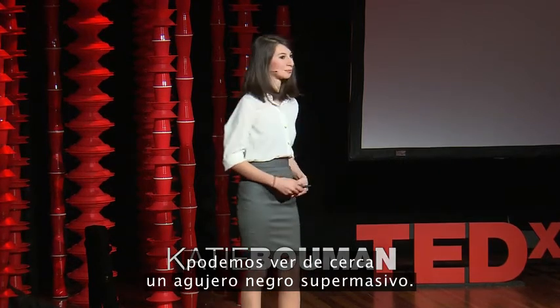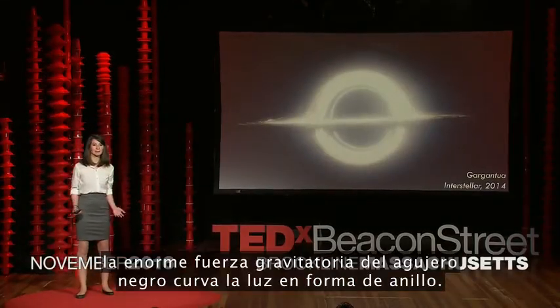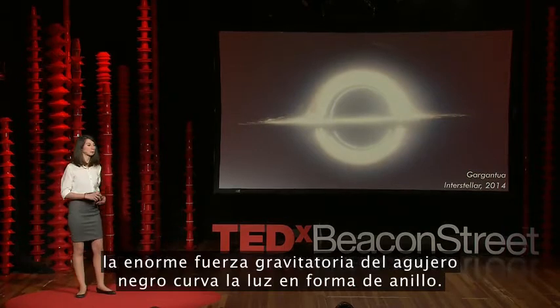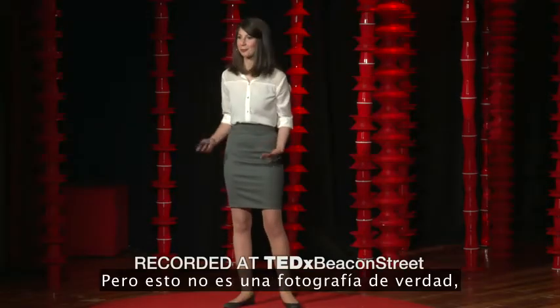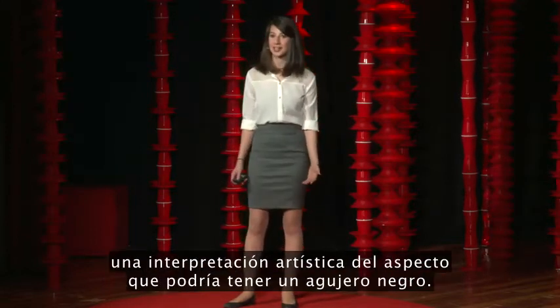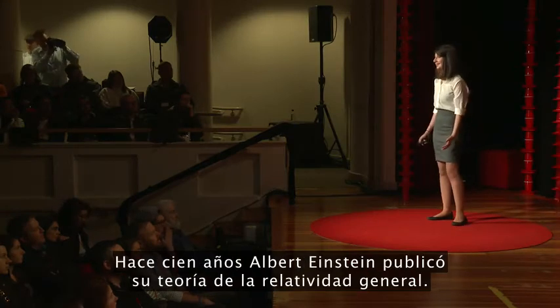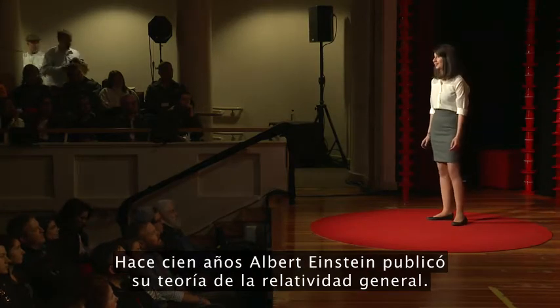In the movie Interstellar, we get an up-close look at a supermassive black hole. Set against a backdrop of bright gas, the black hole's massive gravitational pull bends light into a ring. However, this isn't a real photograph, but a computer graphic rendering, an artistic interpretation of what a black hole might look like.